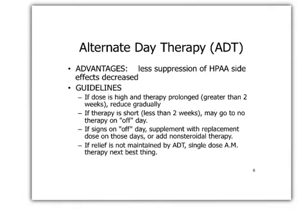If the animal has signs on the off day that suggest your approach here isn't working, and if you have other drugs that will lead to the same beneficial effect, you should use those on the off day. And then generally it's felt that if you can't use alternate day therapy, giving once a day therapy is the next best thing.